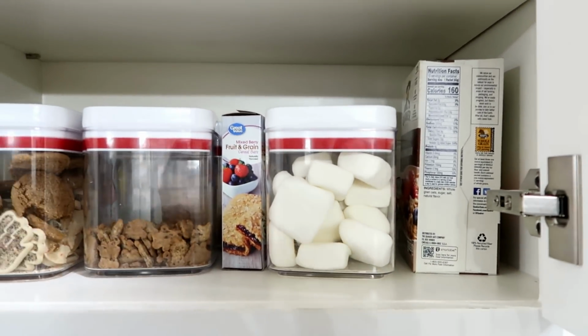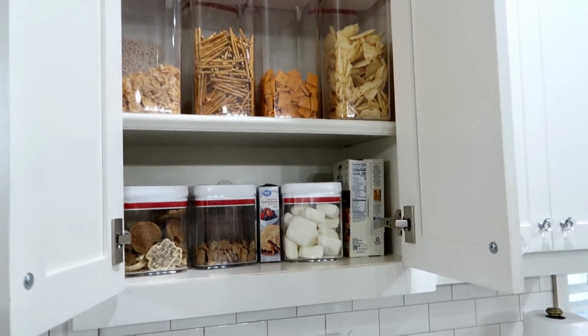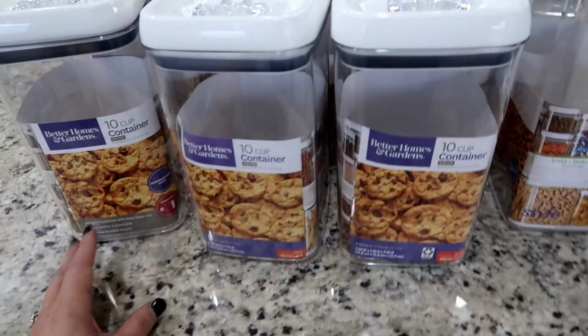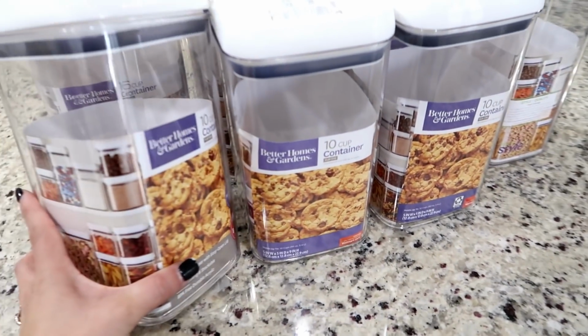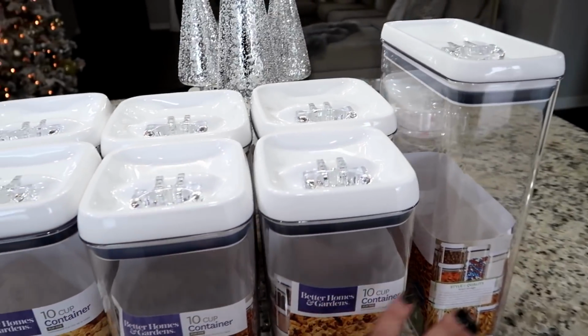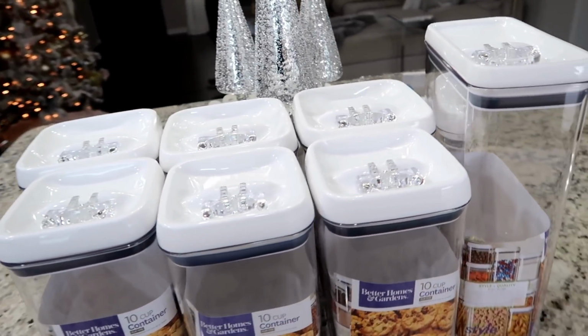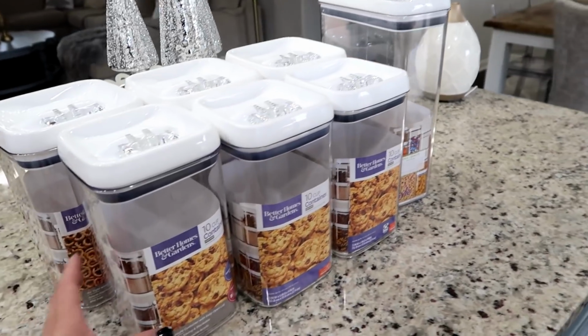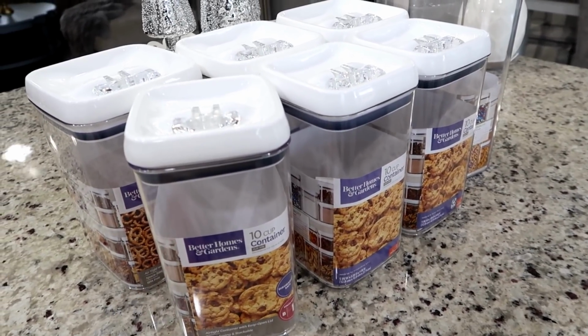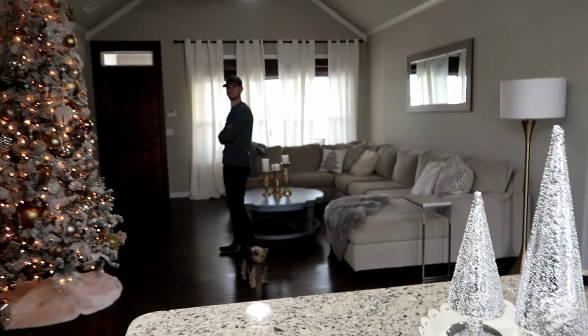Okay, so I'm gonna slowly start switching these over to this kind. My mom has these from Walmart and really likes them. I'll leave the link down below in my description box, but I'm gonna slowly start asking for these for gifts because I feel like they're kind of pricey and I need quite a few. So happy birthday to me. You know you're old when you're asking for storage food containers for your birthday. That's what 33 looks like.